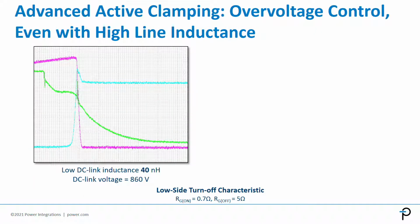Now I'd like to show you how our advanced active clamping is working and how it can control overvoltage conditions during turn-off events. For this we made a comparison where we made one setup with a low DC link loop inductance design, here 40 nanohenry, and we also compared it to a high loop inductance design. So let's start with the 40 nanohenry design. You can see first of all there's the IC, the load current, then there's VGE, the gate emitter voltage, and there's VCE, the collector emitter voltage.